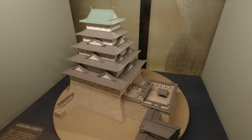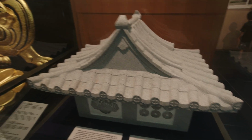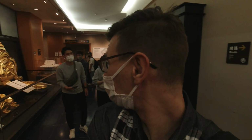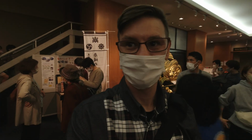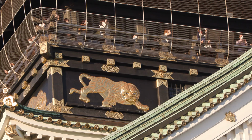So the whole of the first floor is kind of like a museum where you can just see different things about the castle and some history. This is cool. I don't know what it is, but it's pretty cool. I think that was one of the tigers that you can see on the front of the castle.